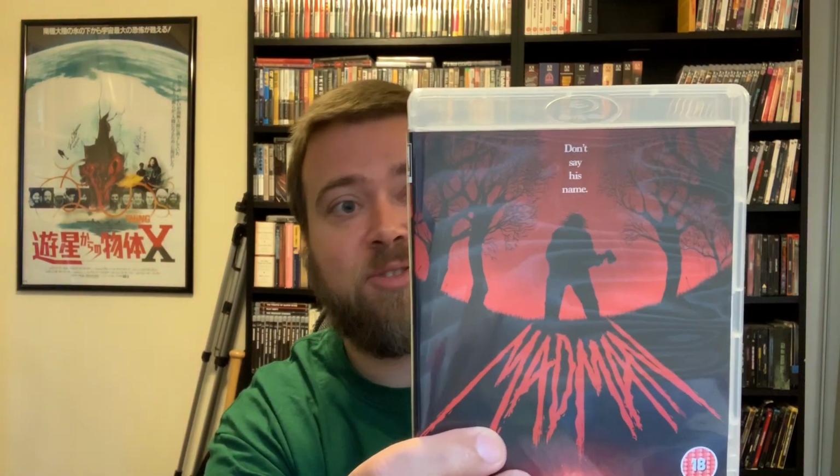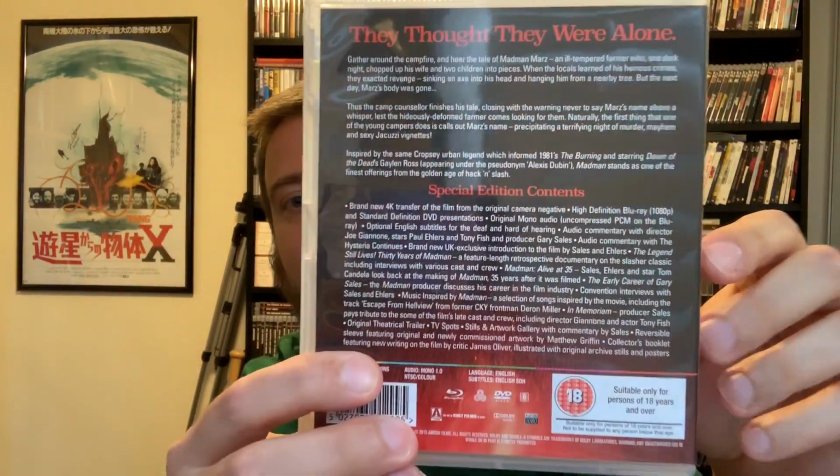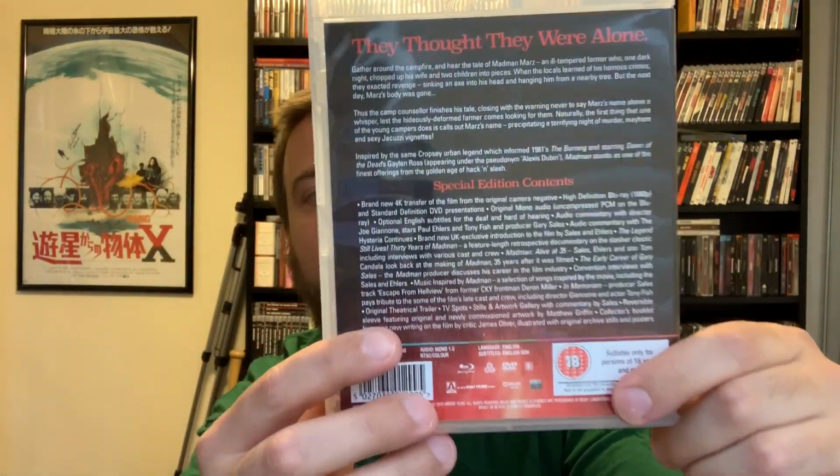take an axe to his head, and then they hang him in a nearby tree. The next day his body's gone, and it's said that he's haunting the woods in the farmhouse area, and whoever says his name above a whisper, he'll come out and kill you. So it's kind of formulaic, but I really love the look of Madman Marz. Great special features here too. The lead actor goes back and shows some of the props and stuff.